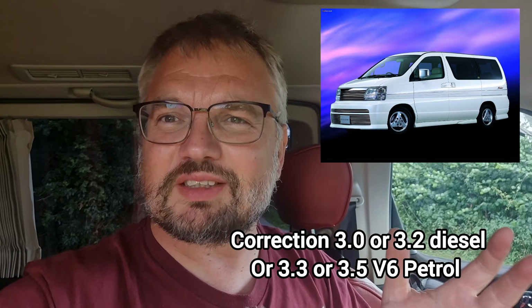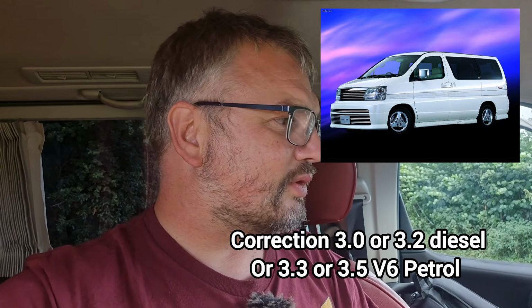I cannot get over how quick they are, but I've actually been in a Nissan Homy, which came before the Elgrand and was more based on a van. This is kind of its own bespoke platform, really. The initial M50 Elgrand was a bit more truckish, and you can get it with a 2.7 litre diesel engine. But these, you either have a 2.5 V6 or a 3.5 V6. Let's go and have a look at it.